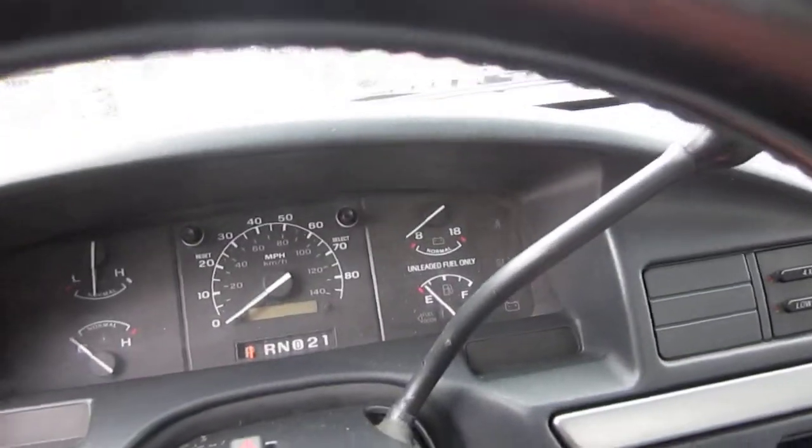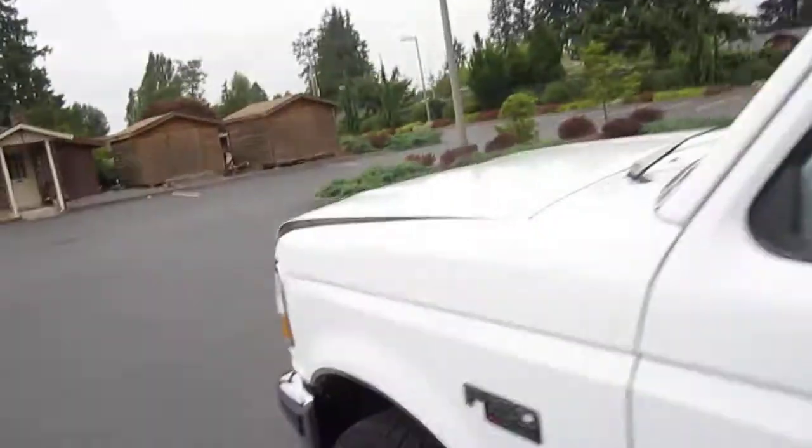We'll fire up the motor real quick. And we'll take you in another video, as mentioned before, to show you the four-wheel drive working, and all the gauges, all that stuff.